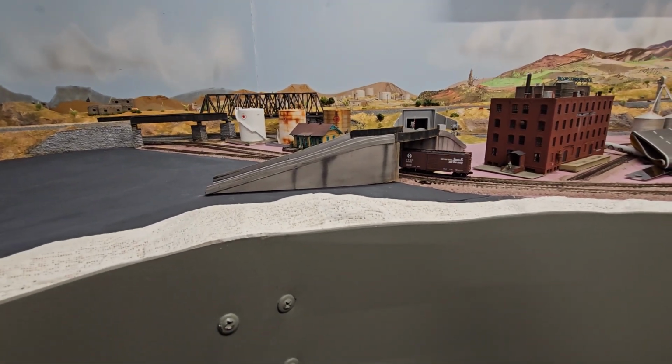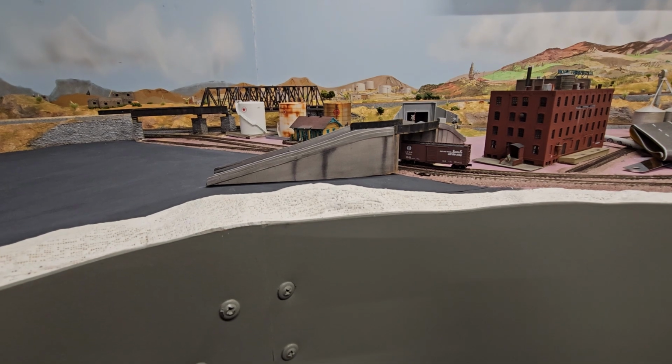There's the bridge. I just have to mount it down and I'm off and running.